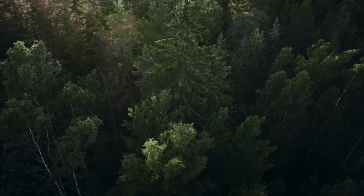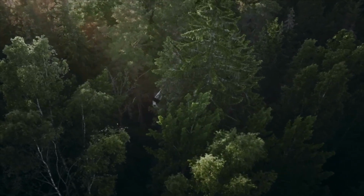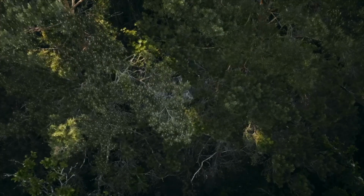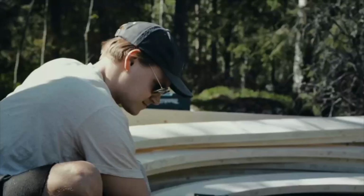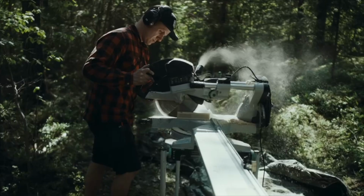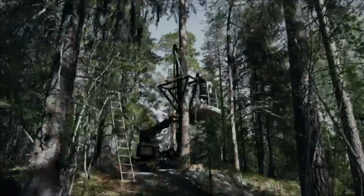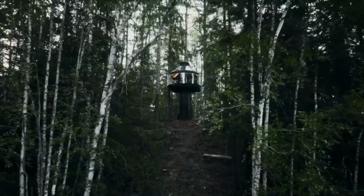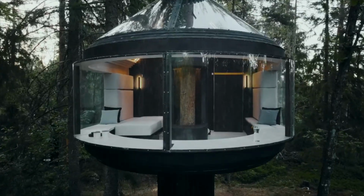I wanted to create some sort of a lighthouse or a lantern in this deep forest that is lighting our way towards a more sustainable future. Seeing this being built now in real life is a very unbelievable feeling. I mean, it's very monumental.